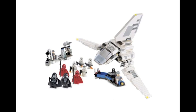Number 4, we have the Imperial Inspection. This is one I've always talked about, one that I really like because the shuttle is pretty good, but what's even better is that it includes 10 minifigures, and it was $50. I mean, this was a prime army builder. You got 4 stormtroopers who are exclusive with light printing. You got 2 Imperial officers, 2 royal guards. You got an exclusive Emperor and Darth Vader. And so 7 of the 10 figures in the set were exclusive.